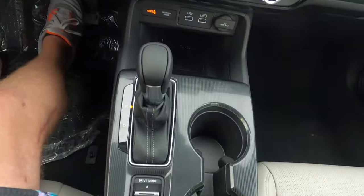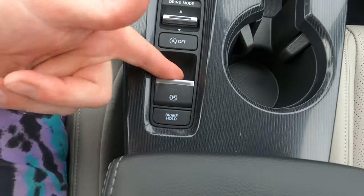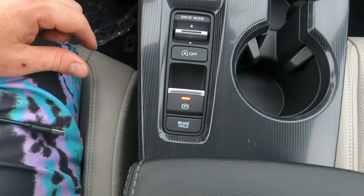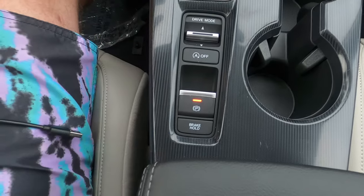Now, as we move down, of course, you have your cup holders right here. And you have your parking brake, which is electronic. You can set that. I've got brake hold, which will hold the brake while I'm in drive. So a very simple feature I talk about in every single car.